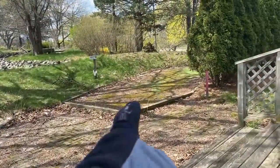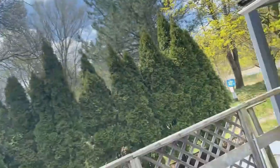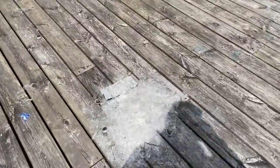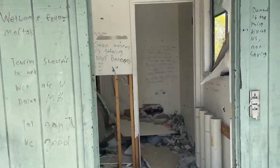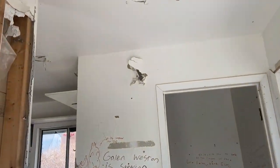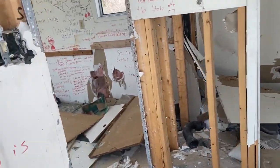There's the practice green right there. Unfortunately, that's what happens with places like this. You get kids that come in and wreck and destroy and do all kinds of stuff. And, you know, as explorers, all we have to do is just document it. And then you get kids that come in and graffiti and destroy. Some broken glass there. So, it's total destruction.